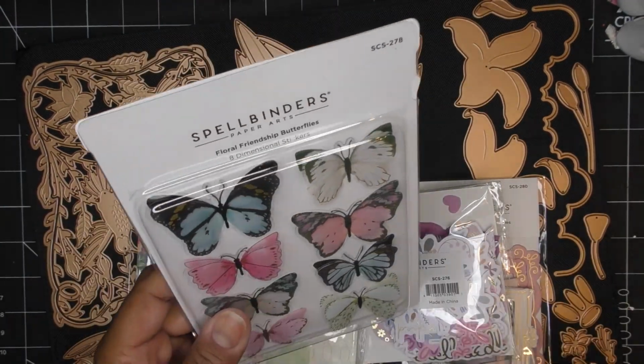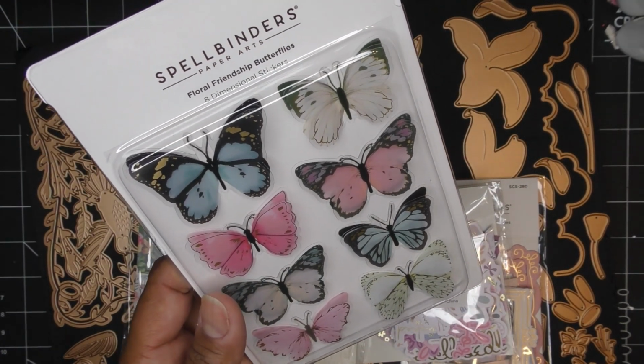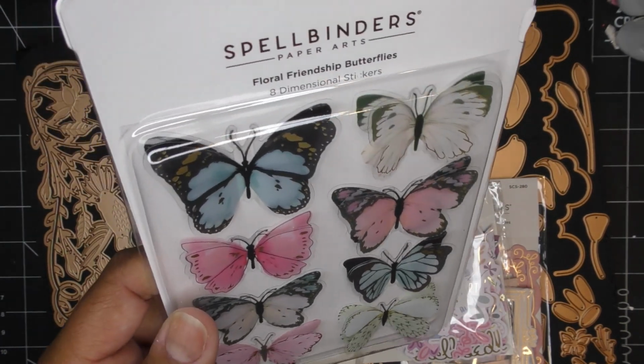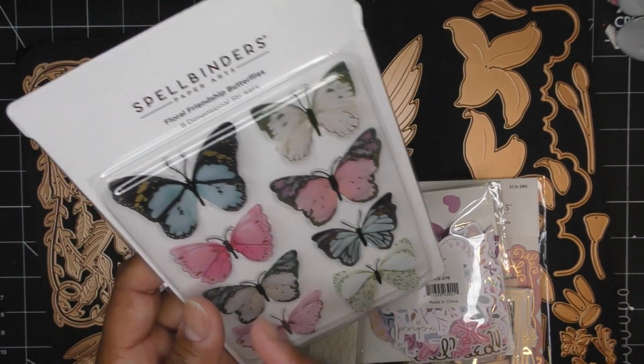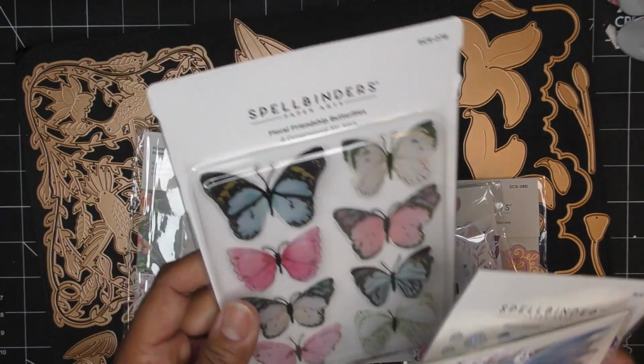Really pretty. The Floral Friendship butterflies, again, also have that little mark that says they are not available, so hopefully it's just that they haven't gotten them in yet. Not that they sold out that quickly, but who knows. Gorgeous butterflies. Really, really pretty.